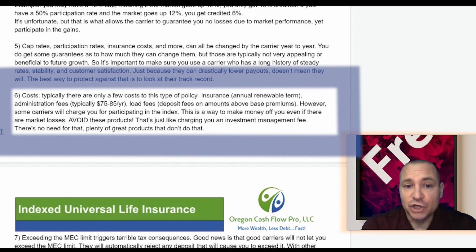Some carriers will charge you for participating in an index. These are not the carriers I tend to use, but you need to be aware that they're out there. There's a company out there that, last I looked, gave you a 1% guarantee for the floor, but they charge you 2% to participate in an index, which means if the market drops for a year, you end up losing 1%. You don't have a guaranteed 1% growth because they're going to charge you for that index option. I really don't like those ones.